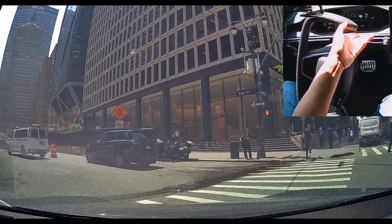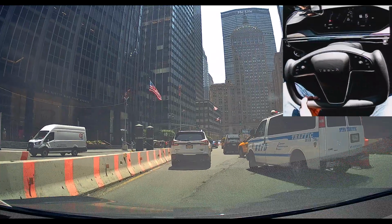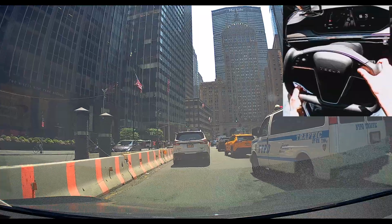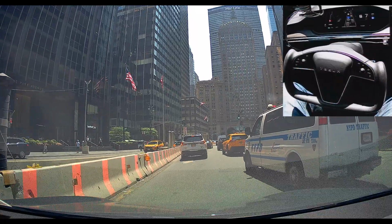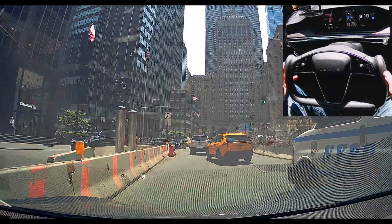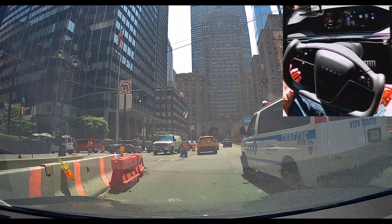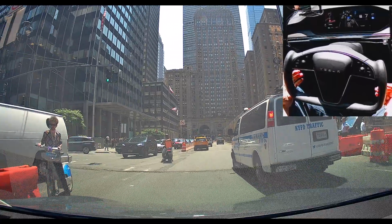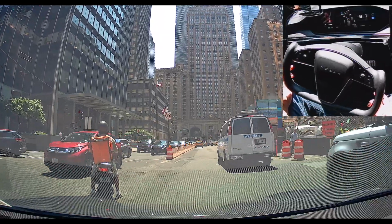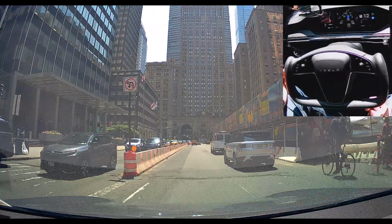To make a left turn, it just kind of stopped right in that space between the two lanes. So I had to take over there. Alright, it's coming a little bit way too close to this car, but that's fine. Alright, there's a motorcyclist here. Okay, just kind of stalled. Alright, so it finally went through.